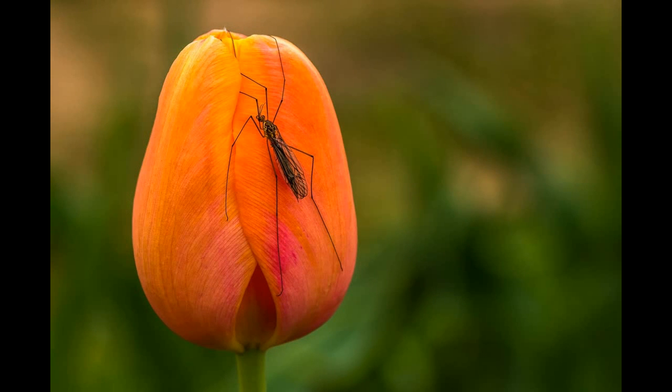Morning Visit by Nok Wong, 14 points. First place. This is a really nice capture. The background is really kept under control. It's really soft. It doesn't have any distraction or competition with the foreground, which is the subject of the tulip and the bug on it.